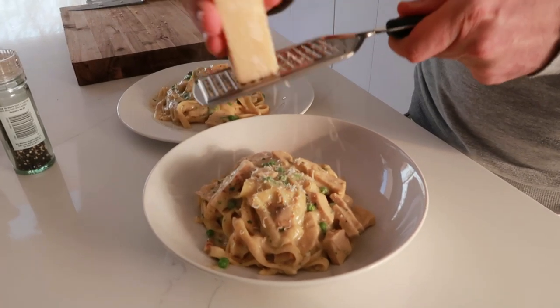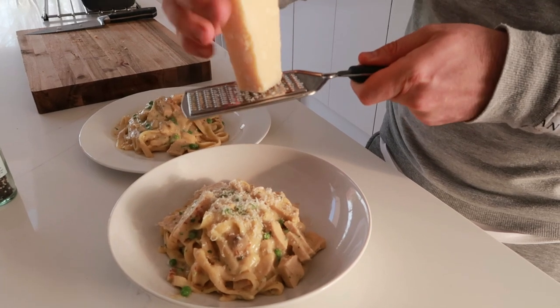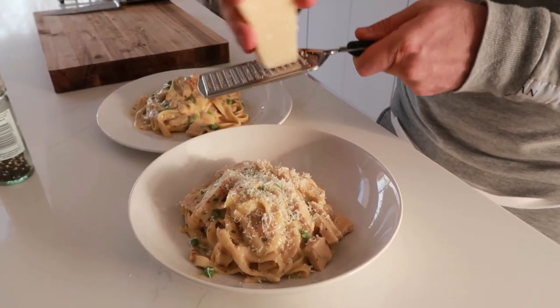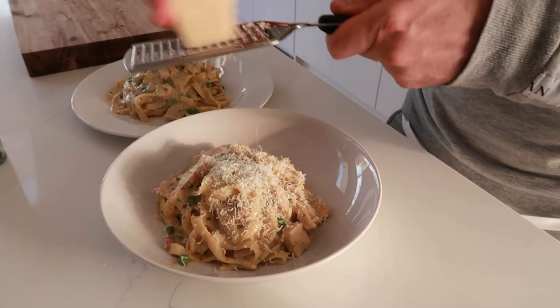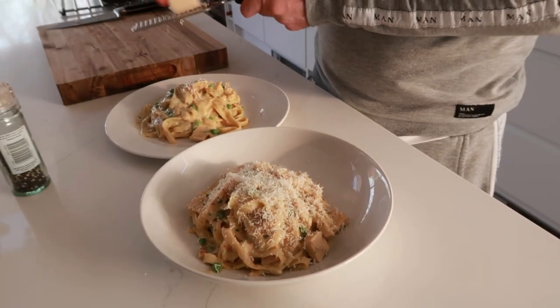Oh, baby. You know when you're in an Italian restaurant and they're like, how much Parmesan? And you're like, tell me when to stop. Keep on going, keep on going. Tell me when. Keep on going. Okay, that's enough. Right, now yours.